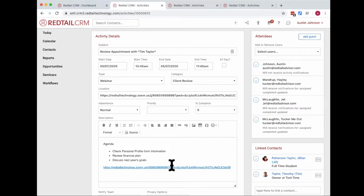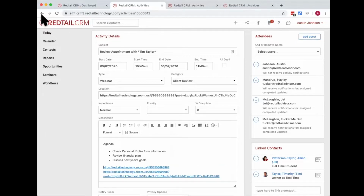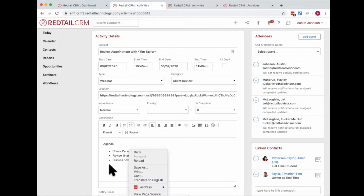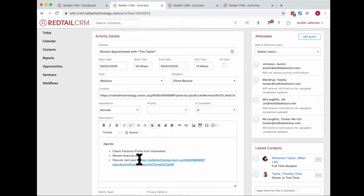So what I can do now is go ahead and just select this link here. Oops. Sorry, got a little trigger happy with that. Let's try that again. All right, let's go ahead and put the link in here. It's clicking a little bit too fast. All right, so there's my link to join the Zoom meeting.